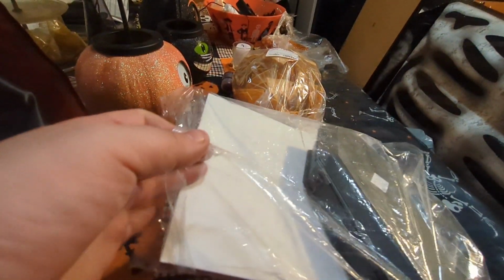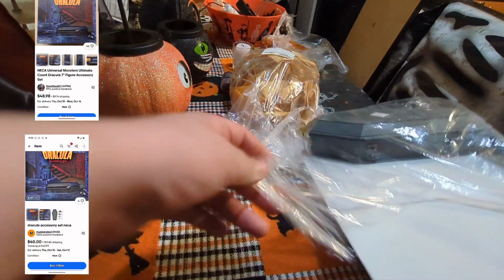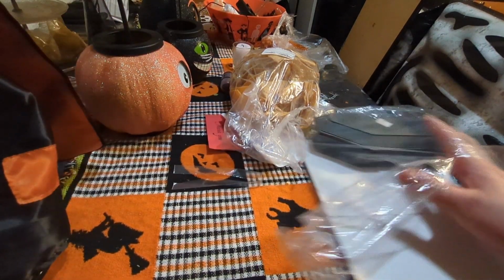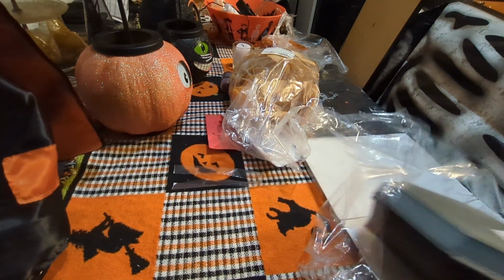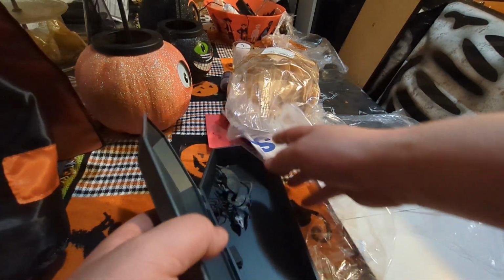Last little final thing I got here, folks, is this NECA, I forget what it's called. It's like the ultimate expansion pack or something like that. And it was at a thrift store, and I was really surprised. At first, I was just wondering why they had just a coffin. But then I realized what it was, and I bought it almost immediately. I was like, yeah, I'm definitely getting this.